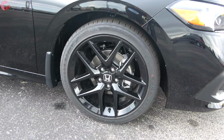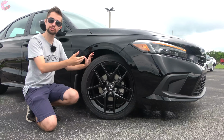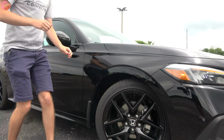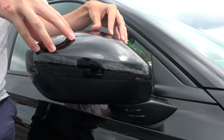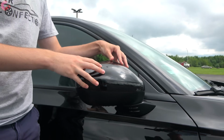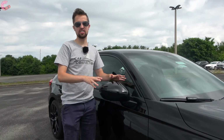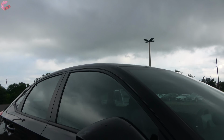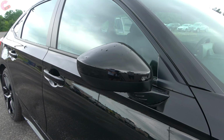This is actually the same size that you get on the fully loaded Touring model, but brought down to this Sport trim level. And then as far as your mirrors to match with those wheels, this will be finished in a gloss black no matter which exterior color you choose. And then the technology inside of the mirrors, you're not really going to have anything going on because it will require at least the EX trim level or higher if you want heating or blind spot monitoring.